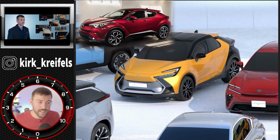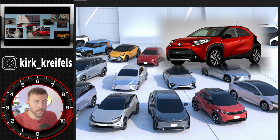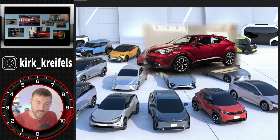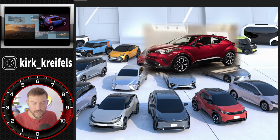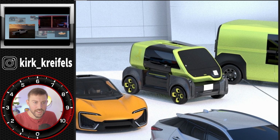Earlier, I was calling it maybe the successor to the Aygo, because if we look at this vehicle, this is definitely more in proportions to the Aygo. Even though this has the more Aygo X-like headlights, I think it's more C-HR, or the future iteration of the C-HR. And this vehicle right here is pretty interesting.